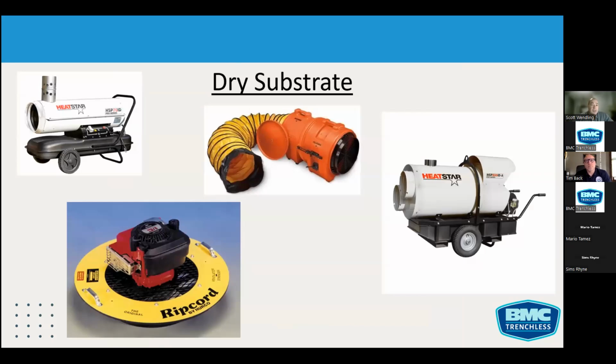Lastly, dry substrate. Bottom line is we really do want a dry substrate. Epoxies adhere very well to the concrete. The drier the better. There's several options. You can use heat in the wintertime. You can use just regular airflow.